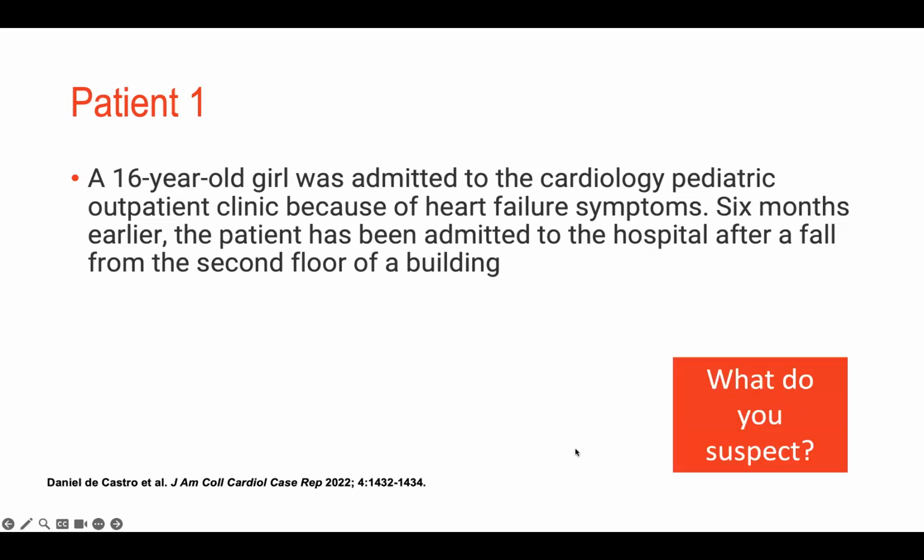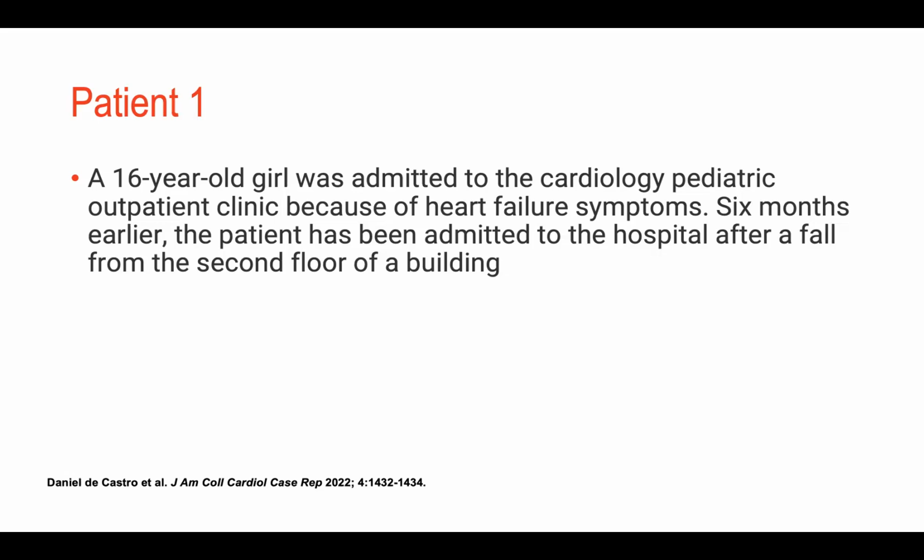And I'm just going to say, what do you suspect? So she's had a traumatic injury, and she is now presenting with heart failure. So what do you suspect? So think about what you suspect. You don't have to answer. Obviously, we're on a talk about aortic regurgitation, so that's going to be really important.